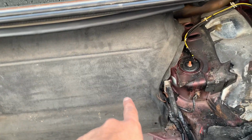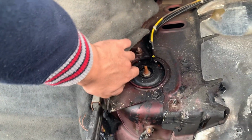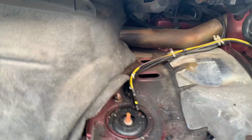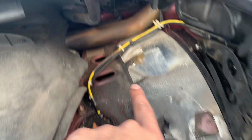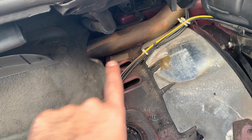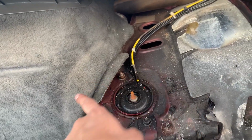Now, I've removed all the panels, stripped them out except for this one right here, because it does seem like a headache to take it out, because that's where the fuel tank is. Now, I'm shocked this car did not burst into flames, because the fire did start right around here. And as you can see behind there, that's the fuel line going into the fuel tank, which is crazy. This car could have exploded.